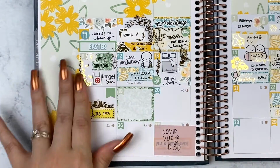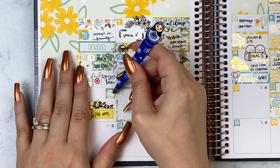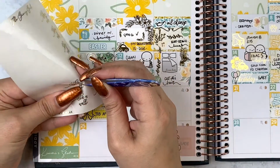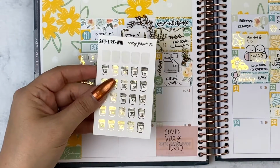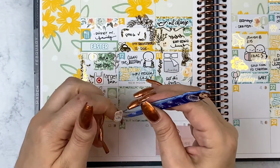Then on the 18th, I did some job applications, so I'm using a box from the Planner Pixie Co. Bee freebie, and then a hibiscus deco behind it from Sticker Glue. And then I also just took a walk on the 18th. It wasn't really an exciting day, so I used a Take a Walk script from The Giving Girl with a shoe and a flag from the kit.